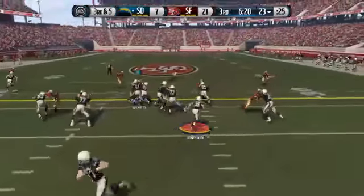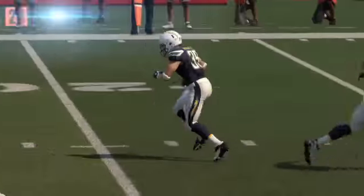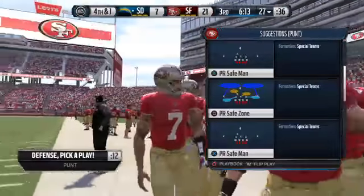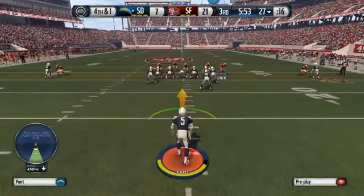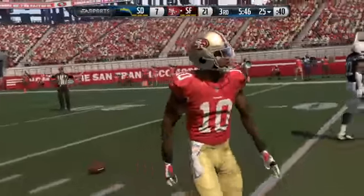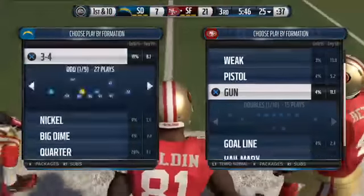Woodhead lined up in the backfield. And Eric Reed brings a halt to that last attempt. They're set to punt it away now. Ellington's not going to test the coverage here as he makes the fair catch. The 49ers offense takes the field.